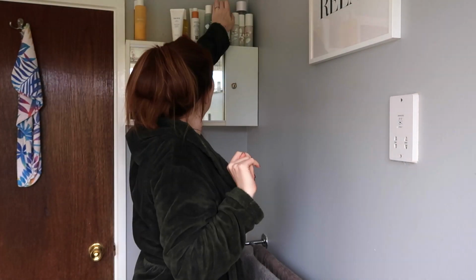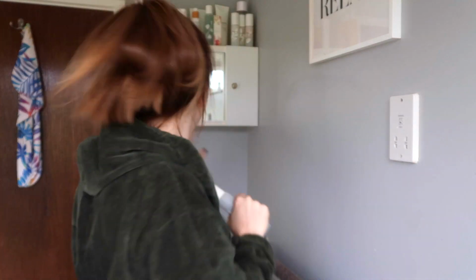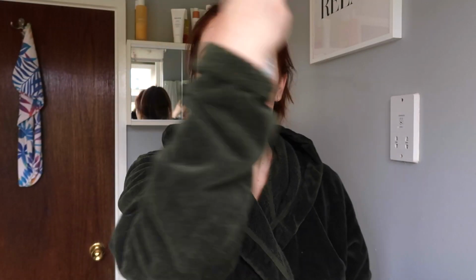So let me just grab everything. So I'm gonna give my skin a spritz of morning mist, even though it's the evening. You can use morning mist whenever, it's super hydrating. I'm then gonna go in with the hydration serum. I'm literally giving my skin all the hydration. Pat that in, this is Rainforest Dew.